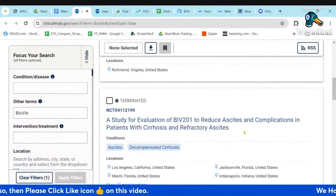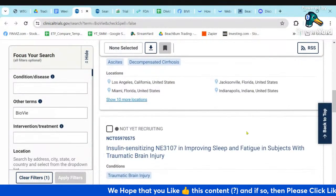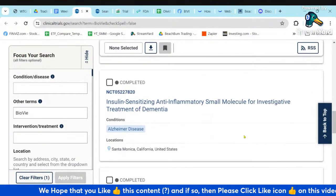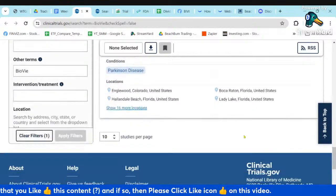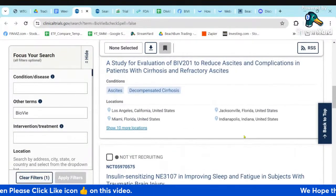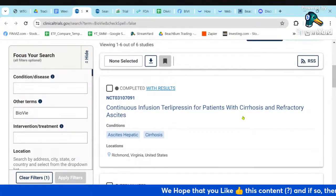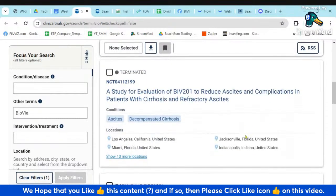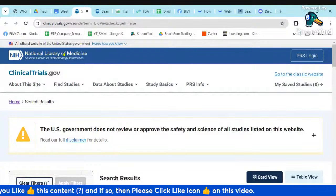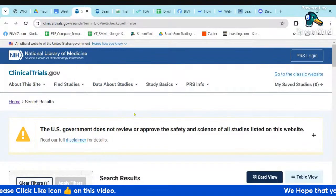So, obviously if a trial's terminated early, it's probably because it was either non-effective or there were some issues with the drug. You see, they've got one that's not recruiting. They've got one that's completed. So again, it gives you some idea of the health of the company, the biotech. If they've had a lot of terminated trials, if they've completed some, you can dig into the results of those via this clinicaltrials.gov site. So I hope that all helps.